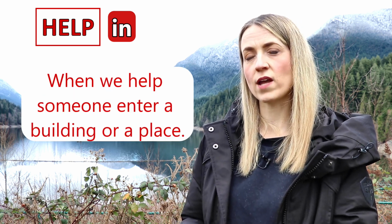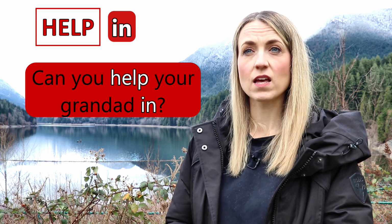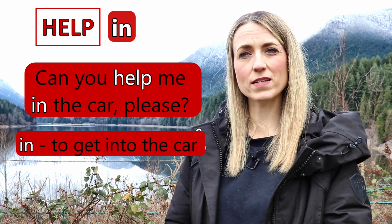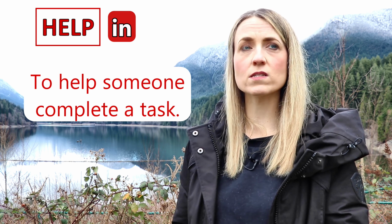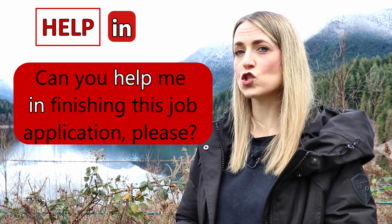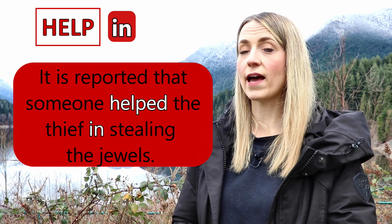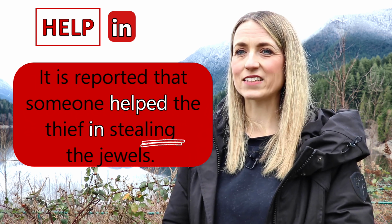Another help phrasal verb is to help someone in. We do this when we help someone enter a building or a place. Can you help your granddad in? The in here means in the house. Can you help me in the car, please? But we can also use this phrasal verb if we are helping someone to complete a task. Can you help me in finishing this job application, please? It is reported that someone helped the thief in stealing the jewels. Notice the gerund ing that follows in.